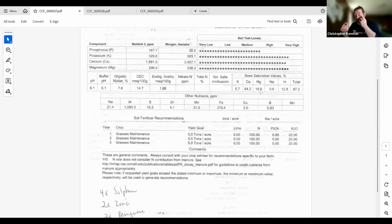Sodium and potassium, they have their ranges too that we want them to be in. I don't pay attention to them quite as much because we're in the Northeast, so we don't really have to worry about sodium quite as much. The water grabs on the sodium and flushes it down through the soil profile. But we would like to see, here's my notes here, potassium in the 3 to 5% range. And sodium, we want 0.5% to 3% max.